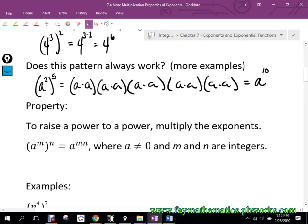Okay, and here it is written in generic terms. If I have some base a, it's being raised to the m power, but then that whole thing is being raised to the nth power. Then all we have to do is take a and raise it to the m times n. So we call that a power to a power, or raising a power to a power, or an exponent to an exponent. Those are phrases that you'll hear.